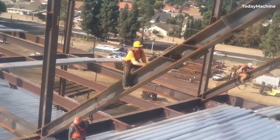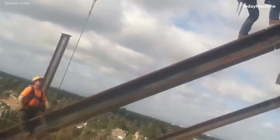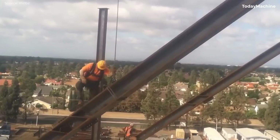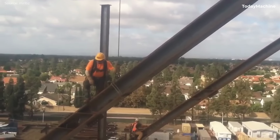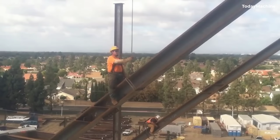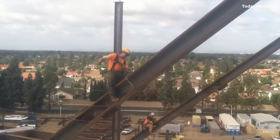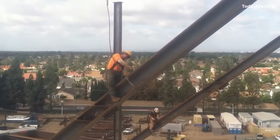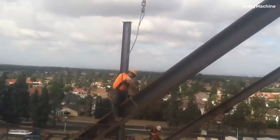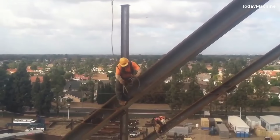Working at heights exposes workers to varying weather conditions, including high winds, rain, and extreme temperatures. High winds, for example, can make handling large beams particularly dangerous, as gusts can cause swaying and instability. The Beaufort wind scale indicates that winds of just 25 to 31 miles per hour, moderate gale, can cause difficulty in walking against the wind and would severely complicate the handling of materials suspended by cranes.